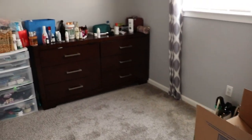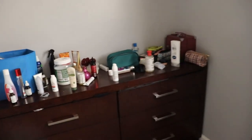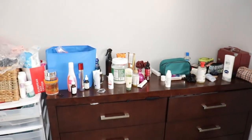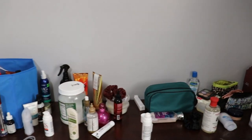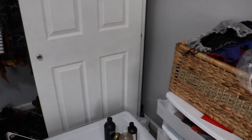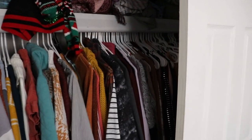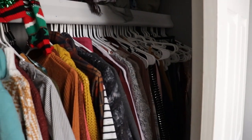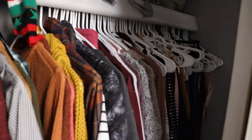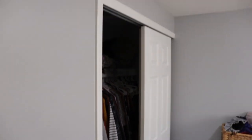And then, have all her A products. Let me turn on the lights. Have all her A products lined up. Hampers for, I don't know what she puts here, but yeah, I mean, women's room, you know. The almighty closet that she puts all her clothes, like, it is too much. Too much, this lady. Yeah, so that's her room.